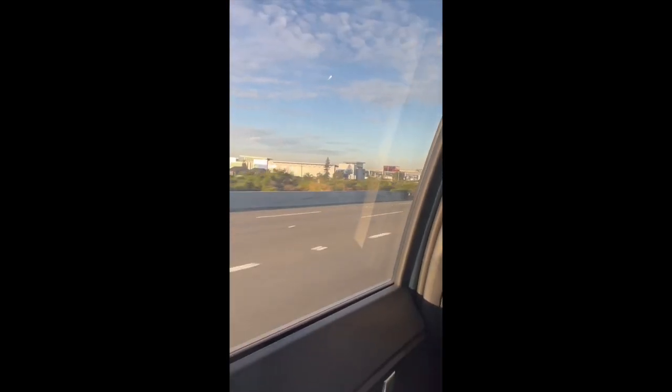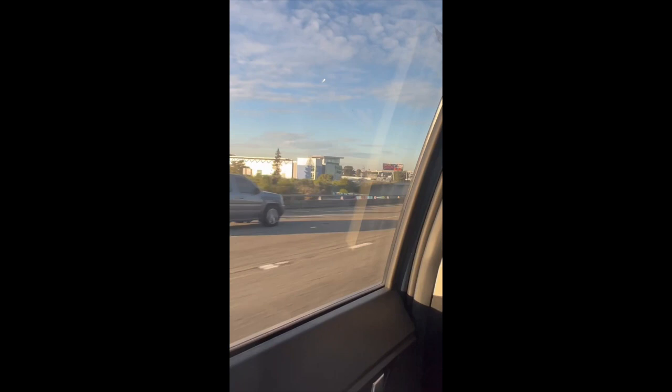Today, we're reviewing Amtrak's Coast Starlight from Emeryville down to Burbank. Come join us. We started the day off with traveling over to Amtrak's Emeryville station, located across the bay from San Francisco, just north of Oakland.